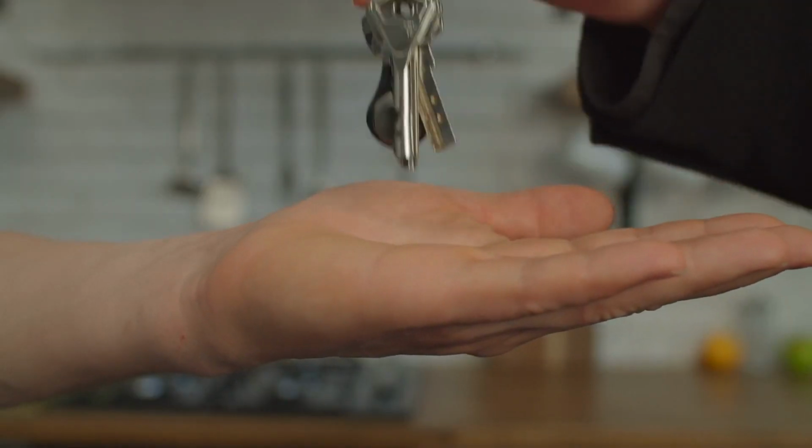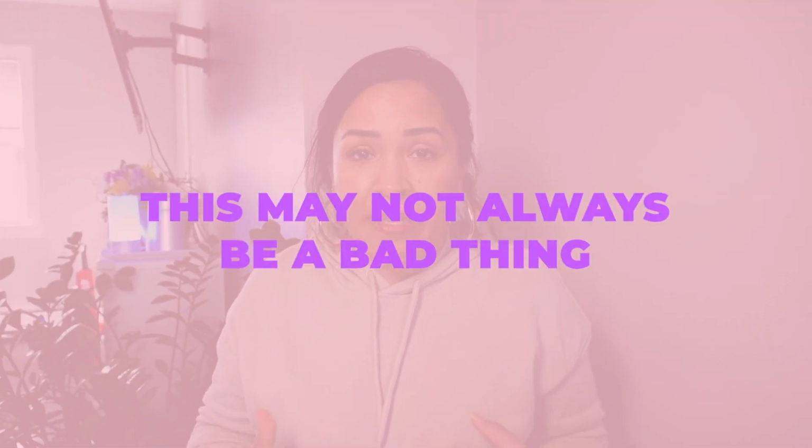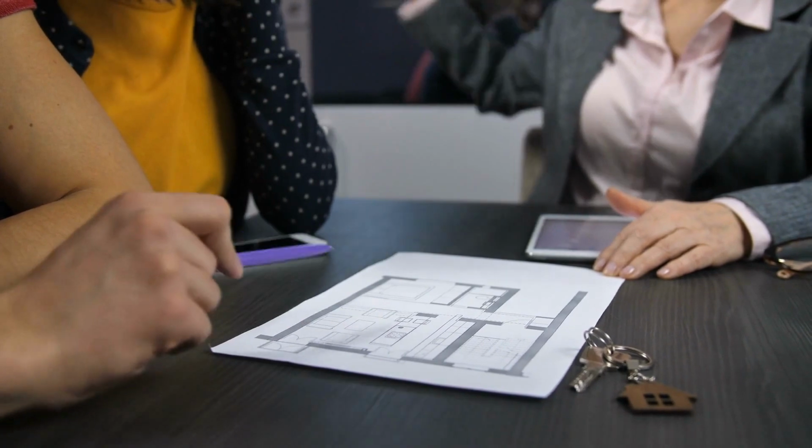Today I wanted to talk about house hacking and buying a property with tenants in the building. Believe it or not, this is something that you will encounter here in Chicago. Now, if you are buying a building that has tenants in place, this may not always be a bad thing. So if you are purchasing a property and there's already tenants in place, you're going to want to make sure that you obtain the leases for those tenants during the attorney review process if you're under contract. And you're going to want to see if they are month to month or if they're on a year-long lease.